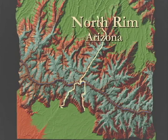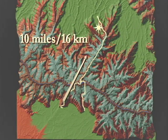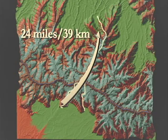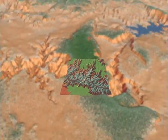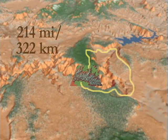On the North Rim, there's North Rim, Arizona. At this point, the canyon is 10 miles wide as the crow flies, 24 miles on foot or by mule, or you can drive 214 miles around the east end of the canyon to travel between the rims.